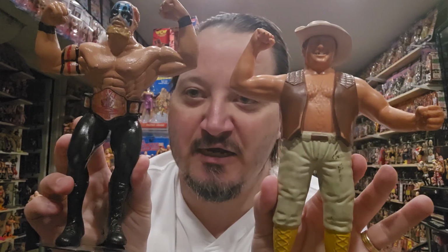So, I didn't feel like pulling my Outback Jack off of my main display, so I just pulled a spare figure. So this is going to feature Warlord as he does battle against Outback Jack.